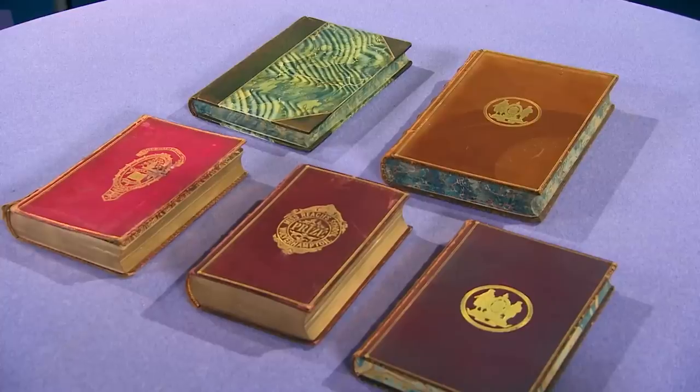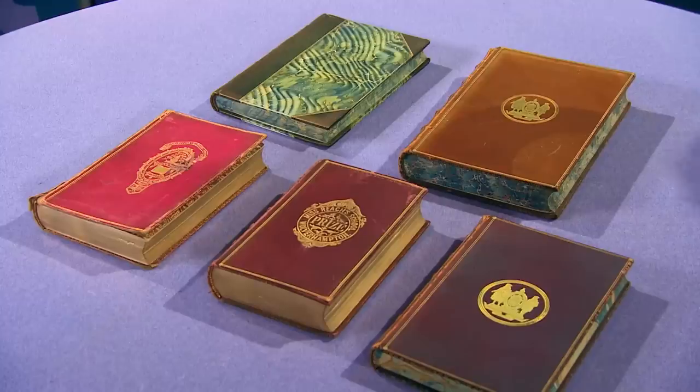And those books she bought from Helen... I've met my match here, haven't I? ...have gone straight onto her bookshelf. It just goes to show it's not always about the money. We've had a really exciting day today. Good atmosphere, lots of buying, lots of selling. That's what we like to see.